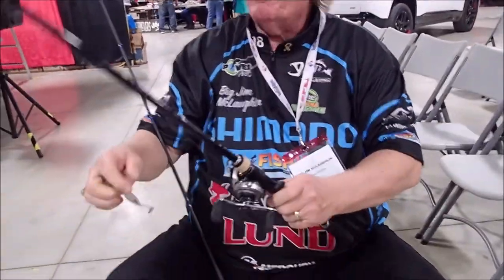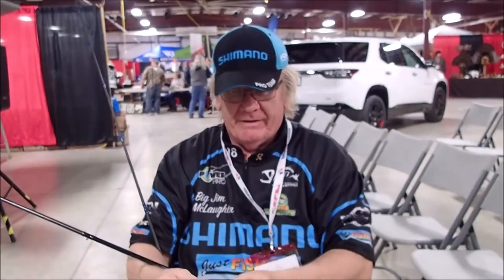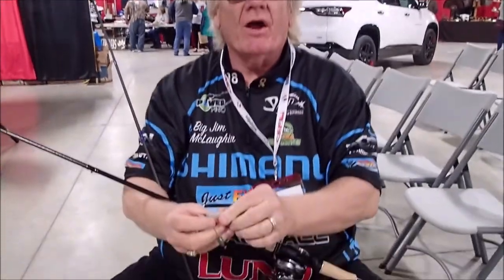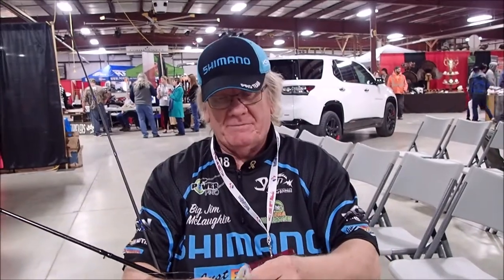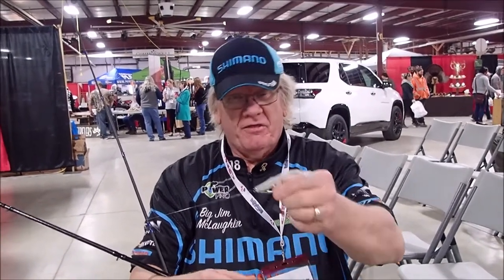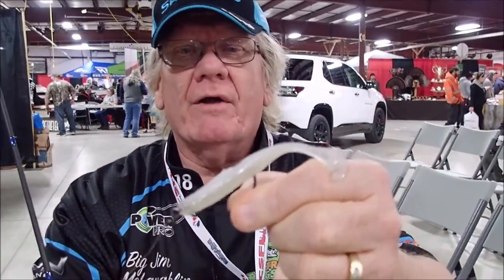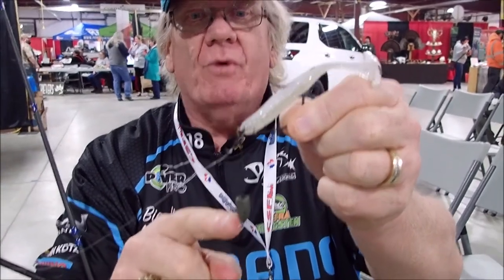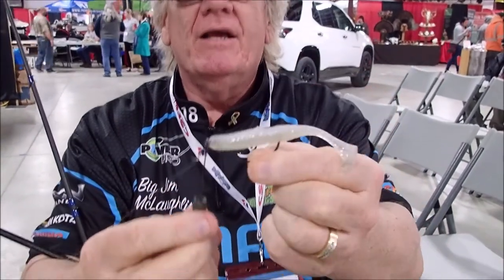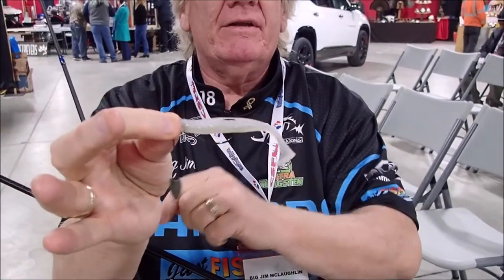Something you hear so much about now is different rigs for everything. Most of them are just presentation methods, because everybody has 10,000 plastic baits. They have swim baits, worms, craws, all types of stuff. So this is a little thing called a Tokyo rig. It has a little wire that hangs down. You can bend the end of it, so you put your sinker on the wire, whatever weight you want. You make a little bend in it, so the sinker drags along the bottom while your bait's up above it and does its thing.